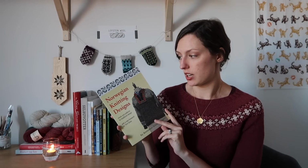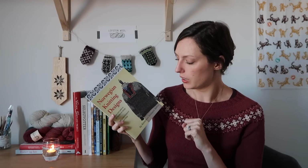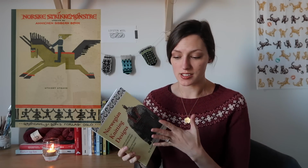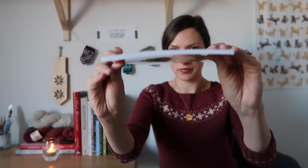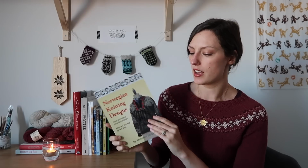It's a new edition of the 1965 English translation, and this version also has a foreword by Terry Shea, whose name will come up a little bit later as well. So this doesn't have the same beautiful cover as the original, but it does have the contents, and that's what matters. This isn't a very big book. It's a pretty slim little volume, and it's effectively just a stitch dictionary.